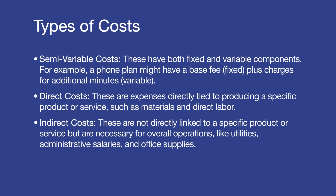Semi-variable costs. These costs have a mix of fixed and variable parts. For instance, think of a phone plan that has a base fee that's fixed, plus extra charges if you go over your minutes, that's variable.